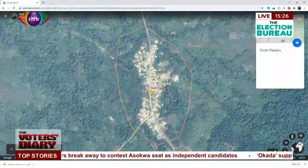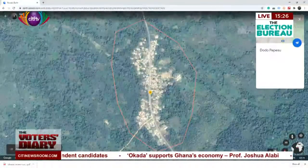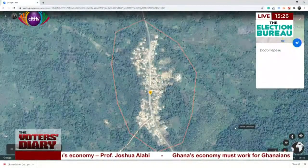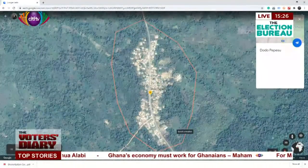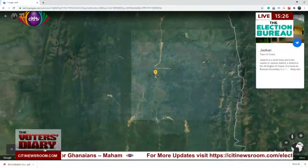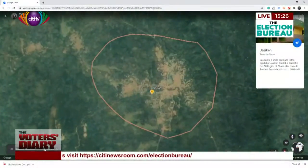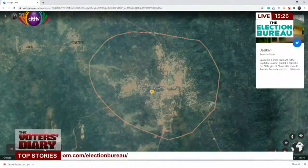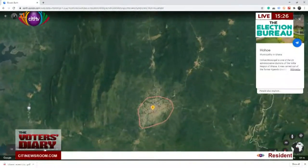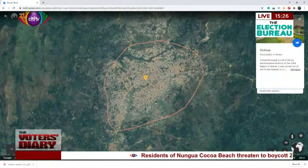Okay. Now, the Dodo-Pepesu Road, if you remember, there were different lots that were given out for construction. Okay. So you see this portion has seen a bit of work, so the road actually is black, meaning that some work has been done in that particular area. But there are several portions on the Eastern Corridor that have not seen any proper work so far, and those are brown, which are very bad. If you are taking your car to the road, you have to also find a budget to deal with your car when you return from the trip.